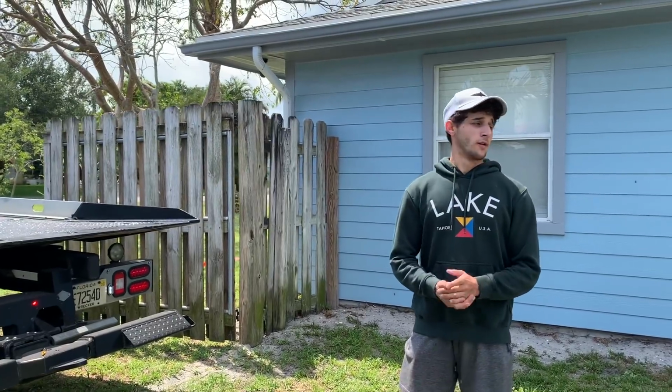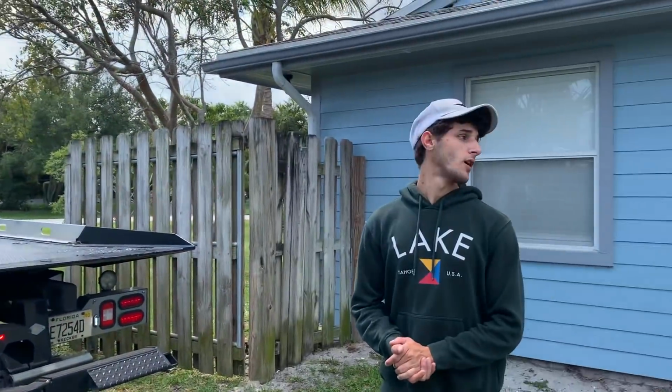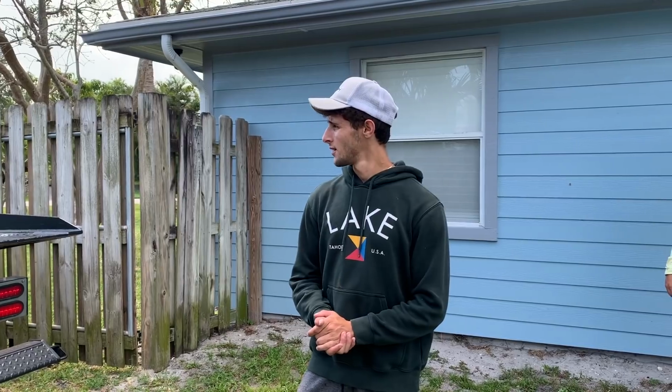Plan number two, U-Haul didn't work, so we now have a tow truck attempting to get this big old pond on. So, see how this goes.